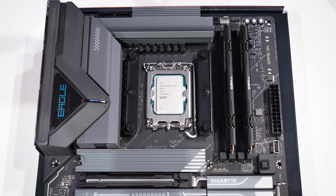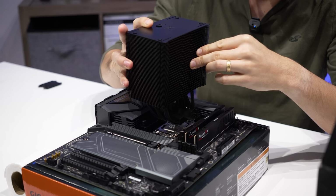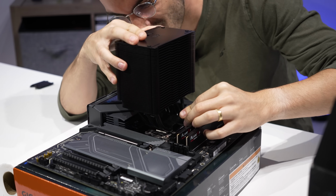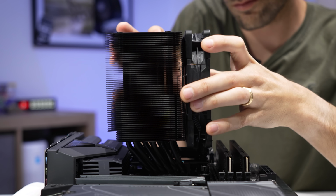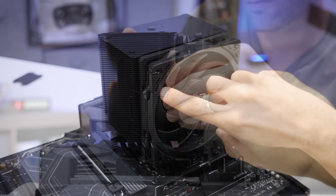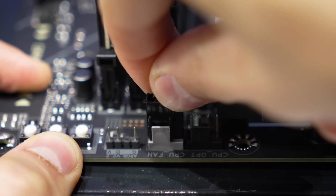I don't want 2 fans right next to each other. It could create additional turbulence and additional noise, and you won't notice the difference performance-wise. So we're only gonna install one of the 2 Scythe fans. We'll take care of the additional case fans a bit later. Set up with this cooler on an LGA 1851 socket, by the way, is a piece of cake, if you couldn't already tell. Just don't want to forget to connect the fan.